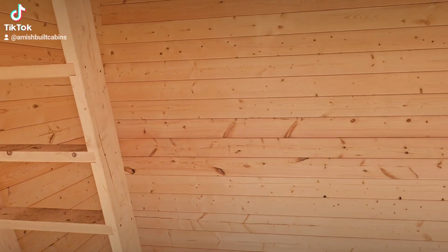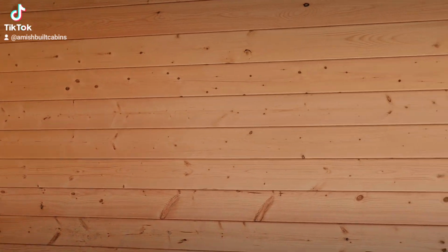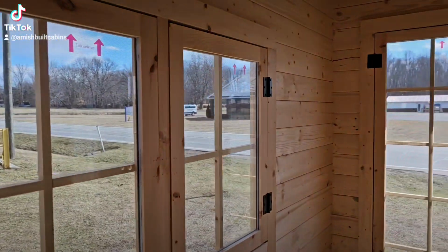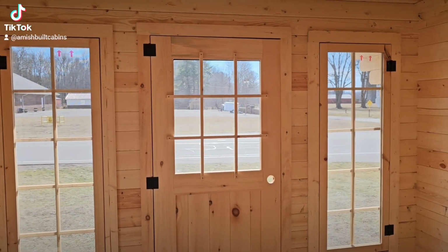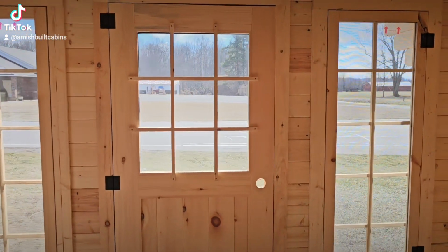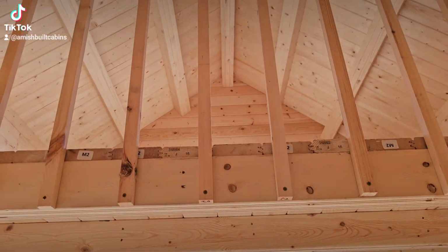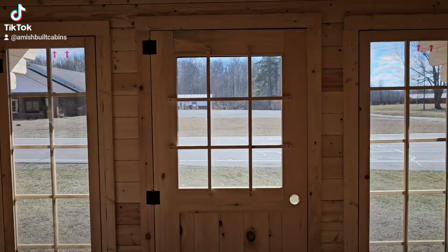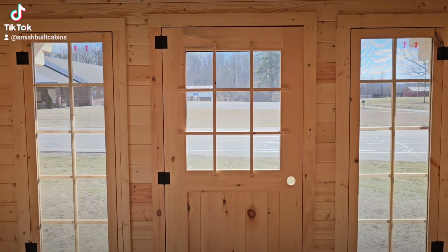If you are looking for a super cool cabin kit, this is a very cool cabin kit. This is the one we call Mighty Mouse, and it is just shy of 200 square feet. It is a lofted cabin kit, so it does have a space up on the second floor for a bedroom. It stands about 17 feet tall. We ship it to all 50 states.